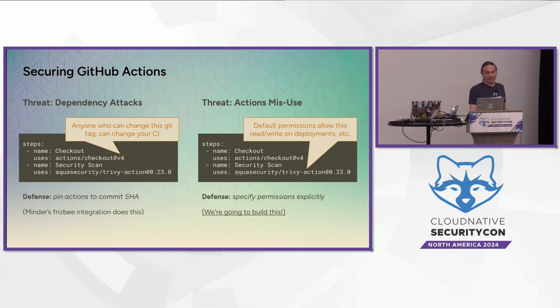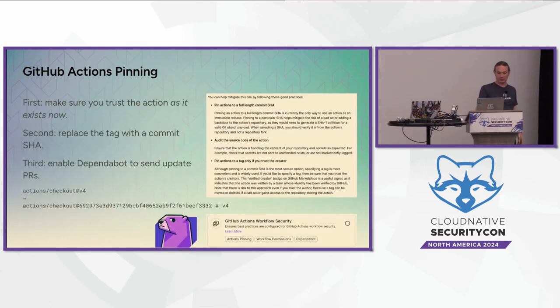The other risk is that maybe you're depending on an action, or you've written your own action, and it has a lot of access by default to your GitHub repo. And we'll talk about exactly how much access these have in a moment. But we're going to build a rule that will flag when you've got jobs or steps that have way too much access compared to what they need.